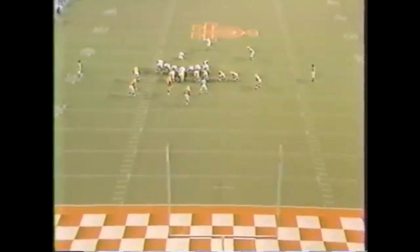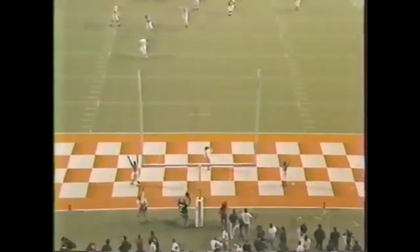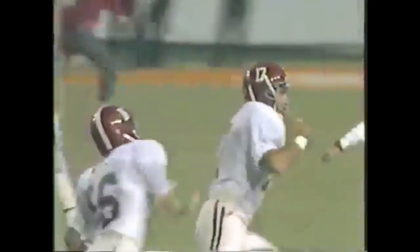Yep, they're gonna let him kick it. A 47-yarder to win it for Alabama. It is good! Is that a flag on the field right here, roughing the kicker? So this game's over anyway.